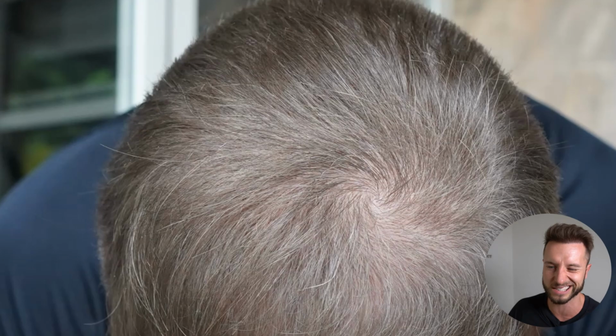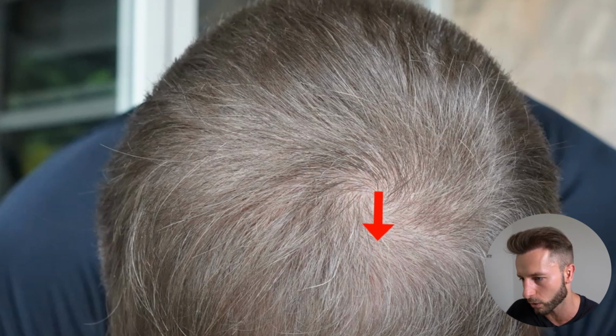I'm very happy with that. What I'm hoping minoxidil can still stimulate more in the coming months is the lower portion of the whorl, which is here. As you can see, the hair in the lower portion of the whorl is looking lighter and thinner, whereas the hair in the upper region is quite thick and more pigmented.